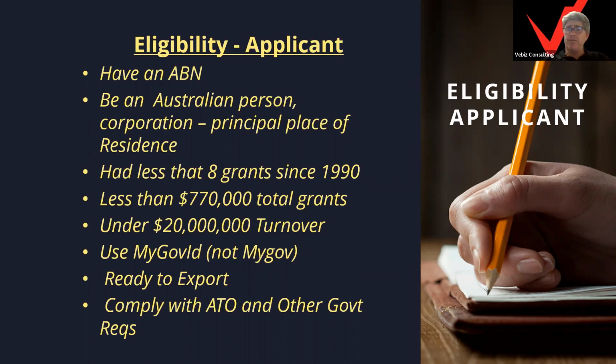Under 20 million of turnover. So companies with a turnover over 20 million are not eligible. That means the actual ABN entity. So a company may think of itself as one company, but it may actually have a number of subsidiaries or companies that it owns majority interest in that all have separate ABNs. If those ABNs of that company are under 20 million, then they're eligible to apply. It does not amalgamate, it does not accumulate all the turnover of all the different businesses.